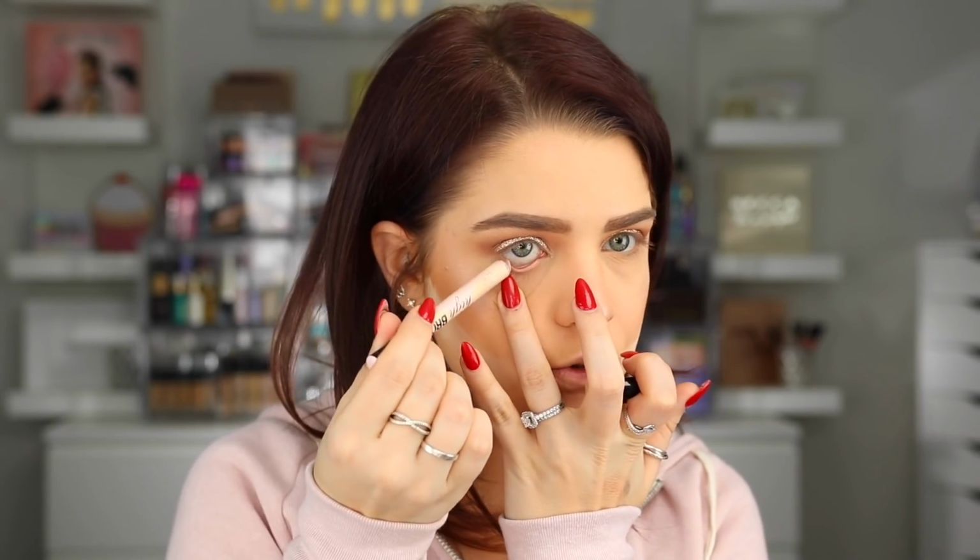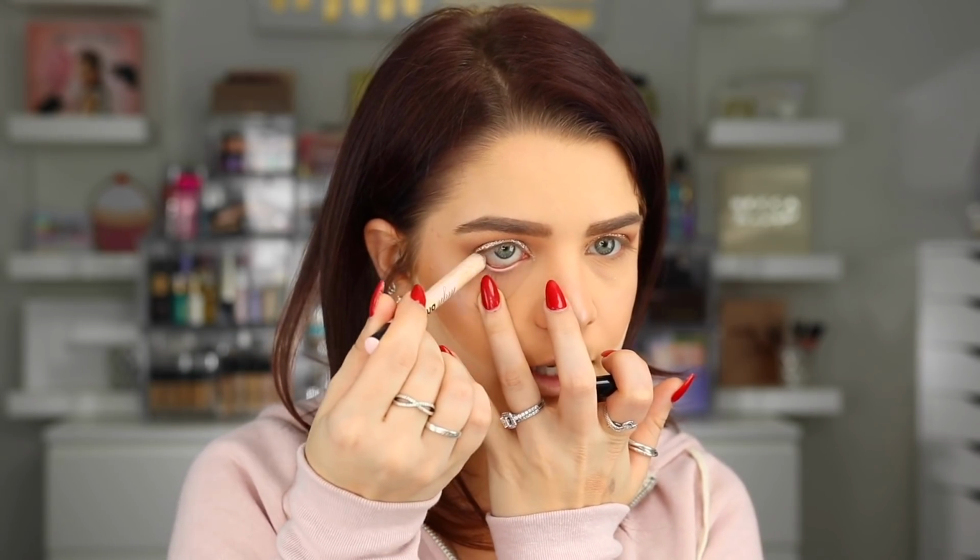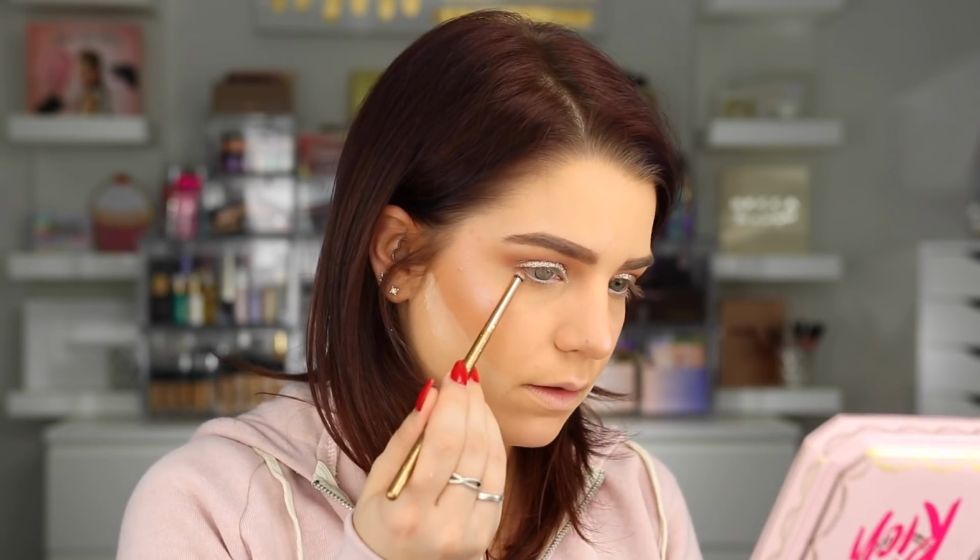One of my favorite things to do for the lower lash line is to add highbrow into the waterline and use it as a nude liner. I swear this stays in your waterline forever. I love it, and it really opens up the eyes. And then I'm just going to sweep a little bit of that cashmere shade on the lower lash line, just with a pencil brush, smoking that out.